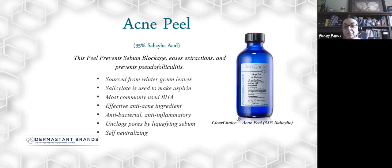This is sourced, or ours is sourced from wintergreen leaves. It's the most commonly used beta hydroxy in our industry. It's effective as an anti-acne ingredient. It has antibacterial and anti-inflammatory properties. It unclogs the pores by liquefying that sebum, and it's self-neutralizing, which again is one of my favorite aspects of chemical peels. I love to use self-neutralizing chemical peels because I can really control the activity of it. And if I have someone who really suffers from congestion of sebum and has issues with blackheads, it really does help me do that extraction.